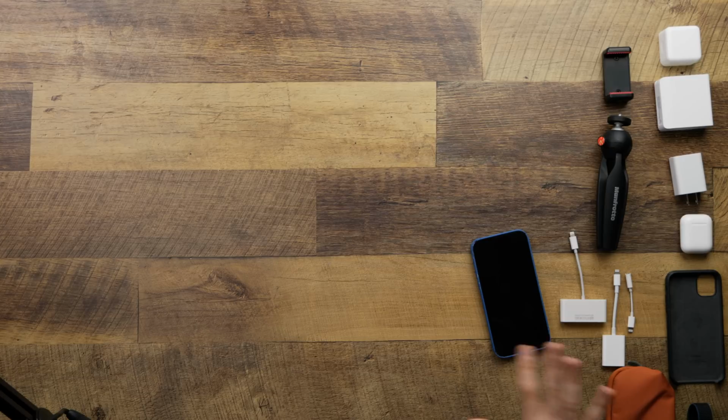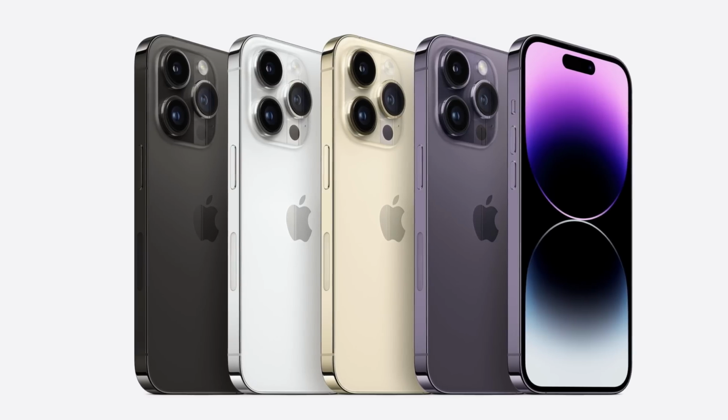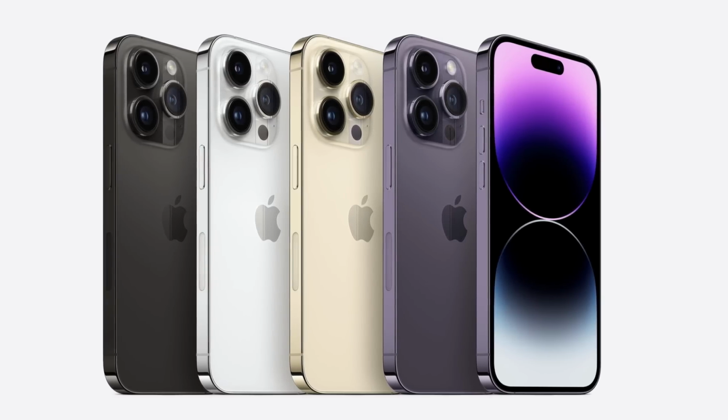You don't really need any accessories to get the most out of it, but there are some things that I've got laid out here that I think will make the enjoyment of your phone better. The only things that I consider mandatory, I know some folks don't, but especially if you're gonna spend as much money as you have to get the 14 Pro Max, I would say you need at least a case and a screen protector.